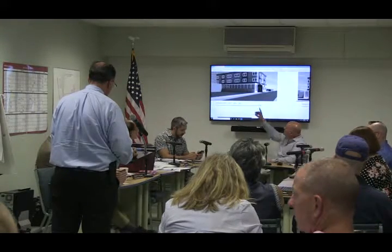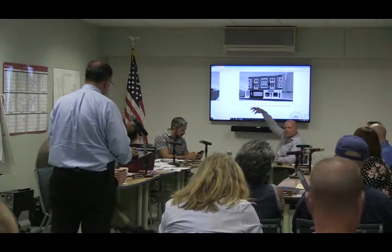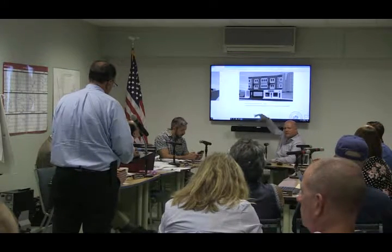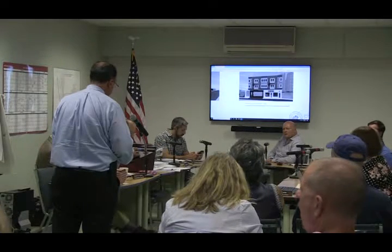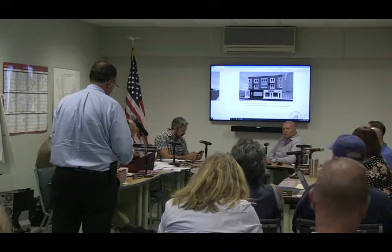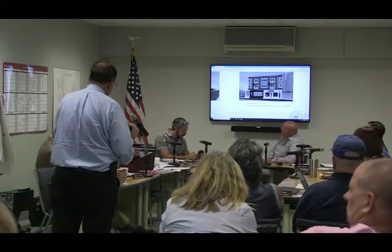The question though, is that going to be utilized as a deck, or is there going to be activity out there, or what's the thought? It can be, but right now we're just thinking of a flat roof. That wouldn't be utilized by the occupants? No, it may be a way to exit.